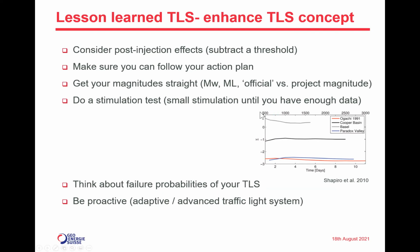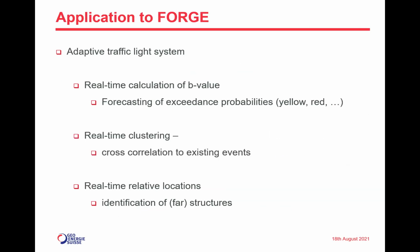Also these stimulation tests and forecast abilities lead to a whole new concept of traffic light. That's what we call the adaptive traffic light system, that's what Ben mentioned before. So instead of reacting, since a traffic light is always: something happens, you react, you can be proactive. You can forecast and act actually before something is happening. And this is what we want to apply in Forge. Adaptive traffic light systems are still not a product you can buy, but still under development, and many people are working on this. And this is what we will do in Forge, for example.